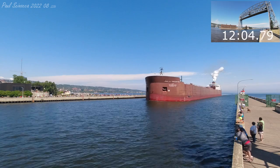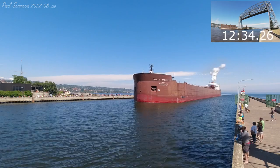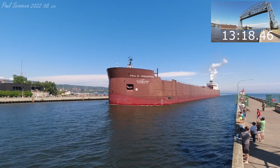The Paul R Tregurtha has a maximum carrying capacity of 71,300 tons. Above her deck is a 260-foot self-unloading boom, which allows her to unload her own cargo at a rate of 10,000 tons per hour without the aid of shoreside equipment.